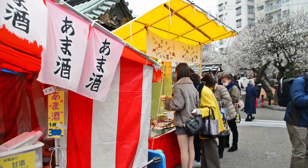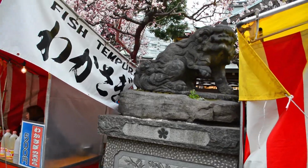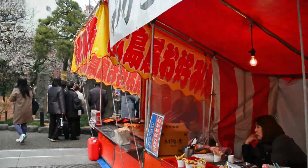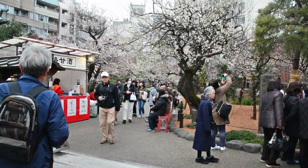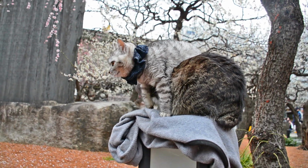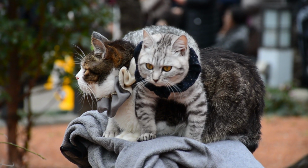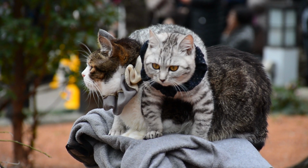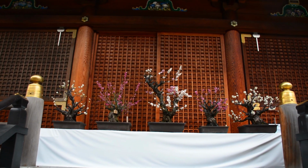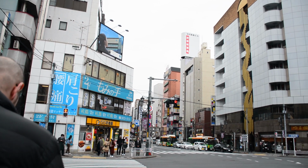The shrine grounds were filled with all sorts of little market stalls, and there was a very large crowd visiting the grounds, taking photos of the blossoms and just enjoying the beautiful sights. After spending our time at the shrine, including seeing some plum bonsai trees, we were only halfway through our day and it was time for lunch.